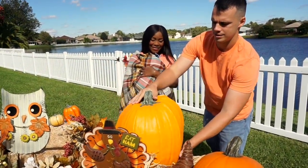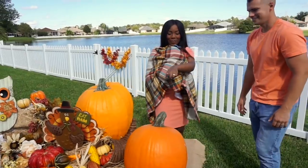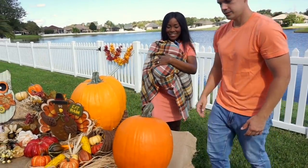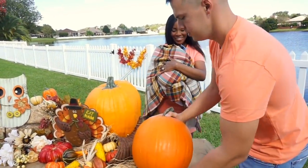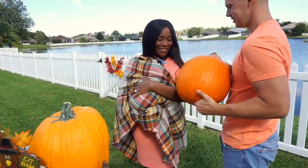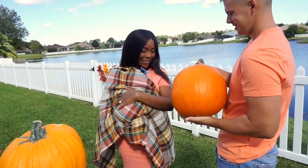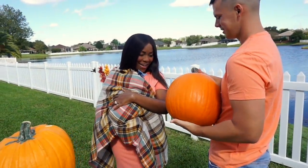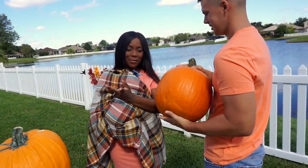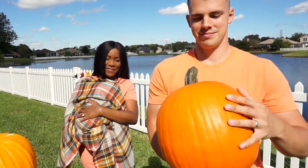Much too big. What about that one right there? Let's find out. This one looks nice. Ooh, what about that one, baby? And she said it's a nice shape, nice color. Okay. Good size. She wants to know what the fam thinks. Comment down below what you guys think about that one, if it's a good one or not.